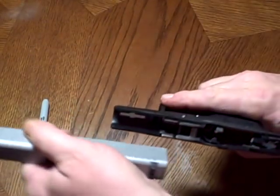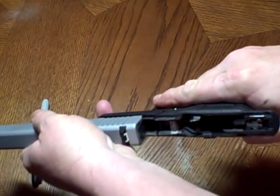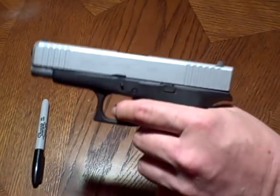Alright. Now I'll get this slide back up. And it is a little bit different, not much though. There we go. Point in a safe direction.